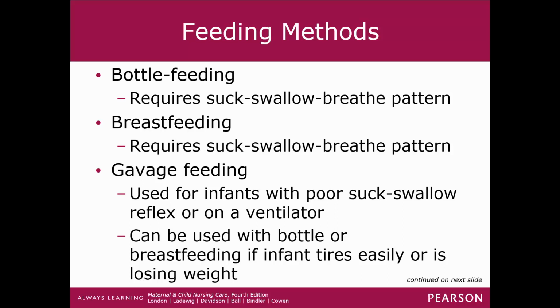So when you gavage feed a baby, we do the same thing as with an adult. We check placement of that tube. It is usually indwelling. So if you have a baby that is being gavage fed for a 2-week period, you don't want to be passing that tube 20 times a day for 2 weeks. So you put the tube down and you leave it in place. But for each feed, you need to check placement.